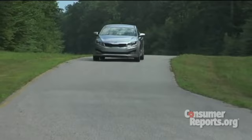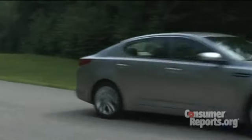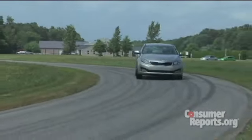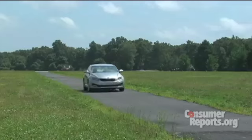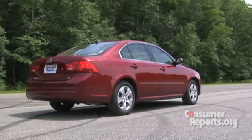It's not going to come as a big surprise that the Optima drives a lot like the new Sonata, and that's a good thing. Our first impression is that the steering's pretty responsive, and the ride is quite comfortable. One side effect, though, of the Optima's sleek styling is that driver visibility is somewhat compromised, especially compared to the old upright, square, boxy Optima.